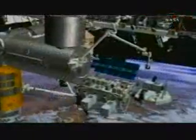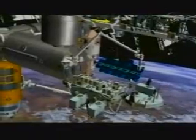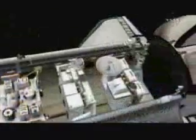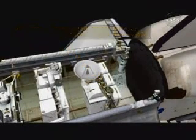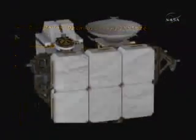We have 3 primary payload elements that we're launching on STS-127, or as we in the International Space Station program call it, Mission 2JA. The first is the Integrated Cargo Carrier, or ICC, and that cargo carrier is carrying up 9 different large spare parts for the exterior of the space station. These are all U.S.-provided spare parts, and they will be deployed on the station for use.